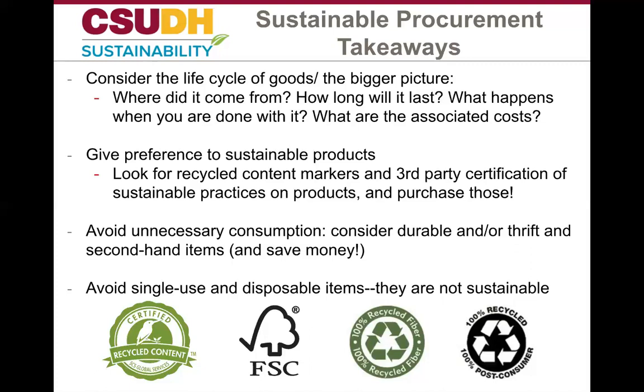We can also give preference to sustainable products. Look for recycled content markers. Look for post-consumer recycled paper, plastics, when you must buy those. There are certain certifications that can help signify where it's harder to know exactly where your items are coming from. But if you continue to buy items packaged in recycled packaging, these companies will hear you by your dollar vote. They will hear the importance of using and reusing the plastics that have become so ubiquitous in our lifestyles.